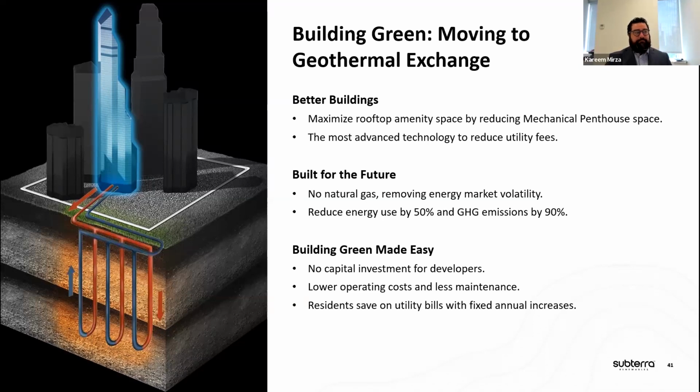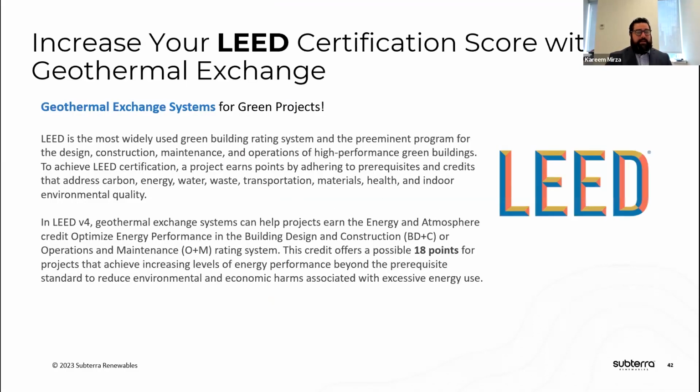Next. Last but not least, a quick note on this. Geothermal does qualify for LEED. As many folks are continuing to pursue LEED, it is important to note that geothermal will offer up to 18 points for any given project.